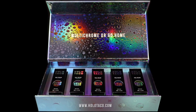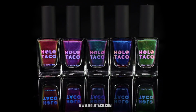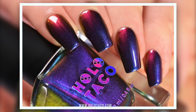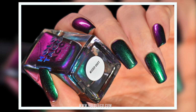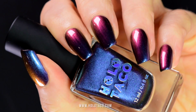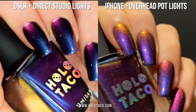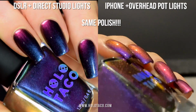And I'm so happy with how they turned out, the shades and the slick and silky formula. They're all kind of dark and shifty in their own way, which is perfect for fall or for upcoming Halloween. I will say, it is a real challenge to capture multichrome in a single photograph. And even on video sometimes, the lights just aren't at the right angle for showing the shift, so you really need to see these in real life to appreciate the degree of shiftiness that is just so much more impressive when you're the one wearing the nail polish and the shift is happening right before your eyes.